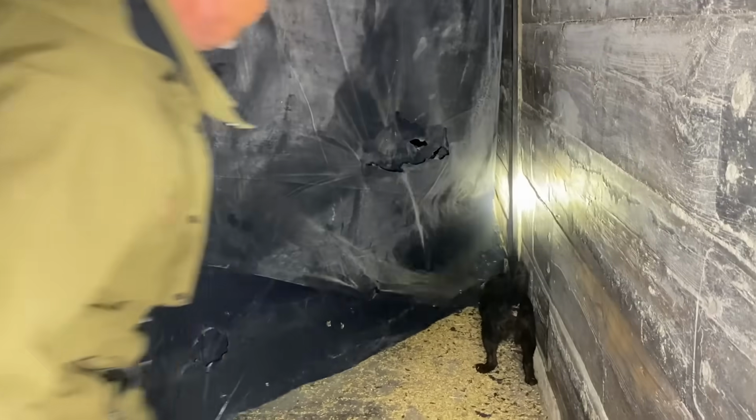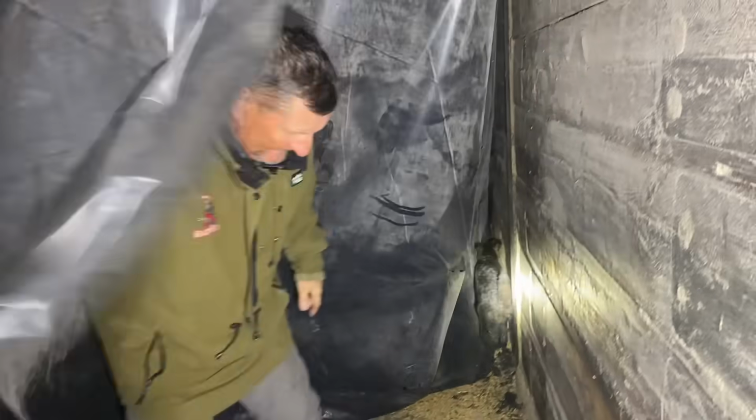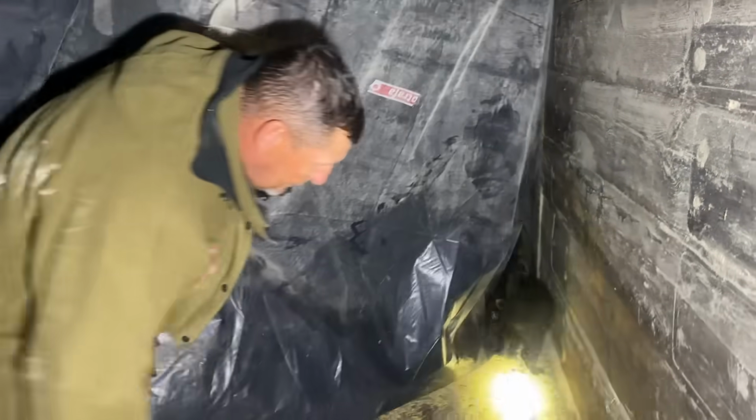So this is where they all were the other night, in these sheets. You can see all the rat droppings everywhere.